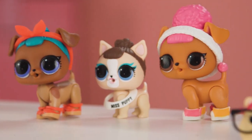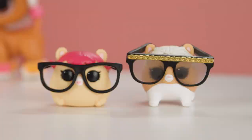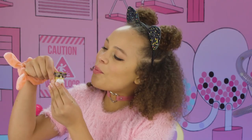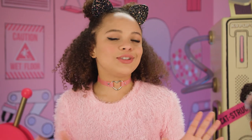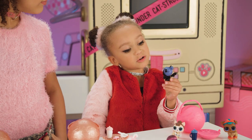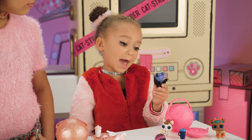Awesome. You can collect all LOL pets by animal type. Like if you want to collect doggies, kitties, bunnies, and hamsters. Or by different breeds. What kind of breed is MC Hammy? The adorable breed. If you get a duplicate pet, don't worry. They each have different water features. Midnight Pup, are you a dog? Or a bat?